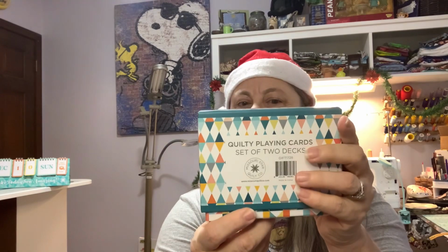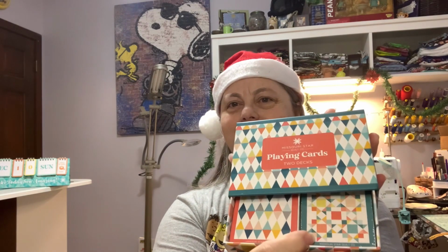Missouri Star Quilt Company, day 10. Feels heavy. Playing cards, set of two decks. And that's a drawer. There we go. Well, that's a cute idea. And their duck is the Joker. That's cute. That's a really cute idea.